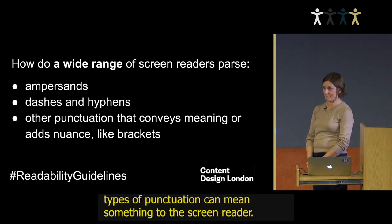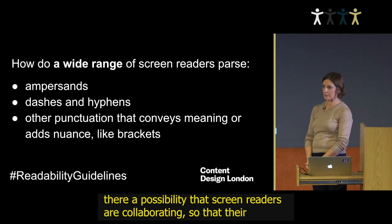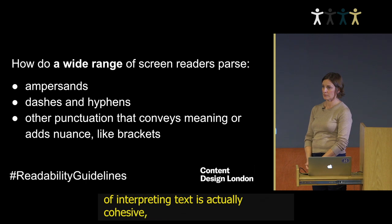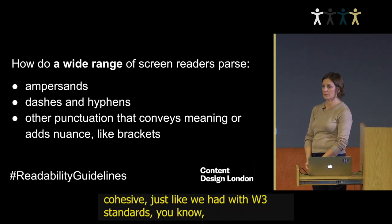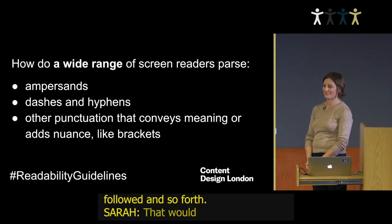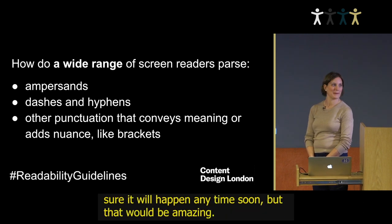And is there a possibility that screen readers are collaborating so that their systems of interpreting text are cohesive, just like we had with W3 standards, and JavaScript followed, and so forth. That would be amazing. Not sure it will happen anytime soon, but that would be amazing. That would make our lives so much easier.